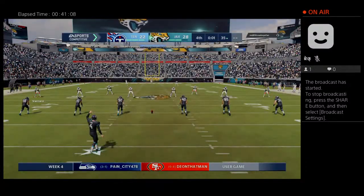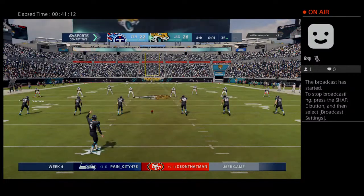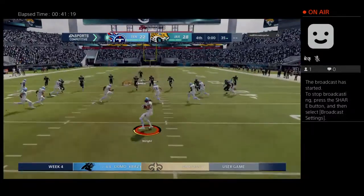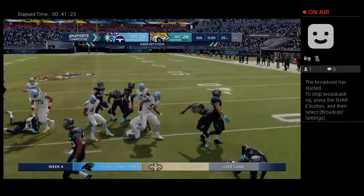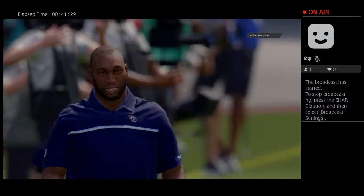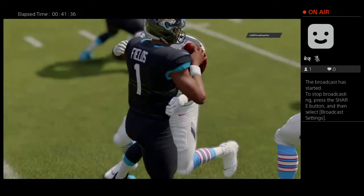Josh Lambo to kick off for Jacksonville. Now, after the touchdown, he'll kick this one away. An incredibly short kick fielded way up there. Today's final score, Jaguars 28. Well, going into the final play of this game, they knew that they needed some type of a miracle there at the very end, but they couldn't get it done.